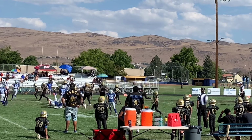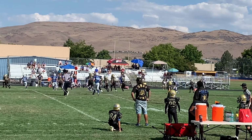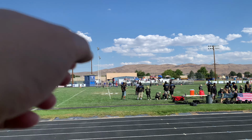Raiders 21 with the pitch to number. Oh, he makes a couple of misses. He's going up. Go. He's got the ball. Good job. Second and short. Looks like about the 1 yard line.